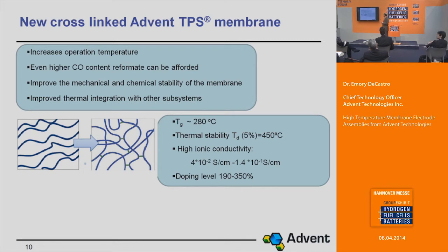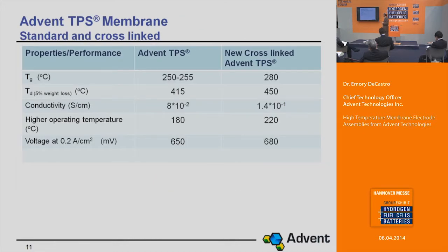So as we show here some of the characteristics of the cross-linked, I'll point out the second point, thermal stability. If you heat that to 450 degrees C, you lose only 5% of the initial weight. Very high conductivity, which certainly is partially imparted because of the acid in the structure, but also because of the higher operating temperature. And lastly, still very good doping levels of acid. If you were to compare this cross-linked to the standard, you can see here it shows a little bit more how the glass transition temperature has moved out to 280. The weight loss that I mentioned before at 450 compares favorably to the 415. Conductivity, again, a little bit greater. These results at 220. And you also then get a boost in the kinetics, and you get a voltage boost as well by going to the higher temperatures, thus a little bit greater efficiency from the electrical standpoint.